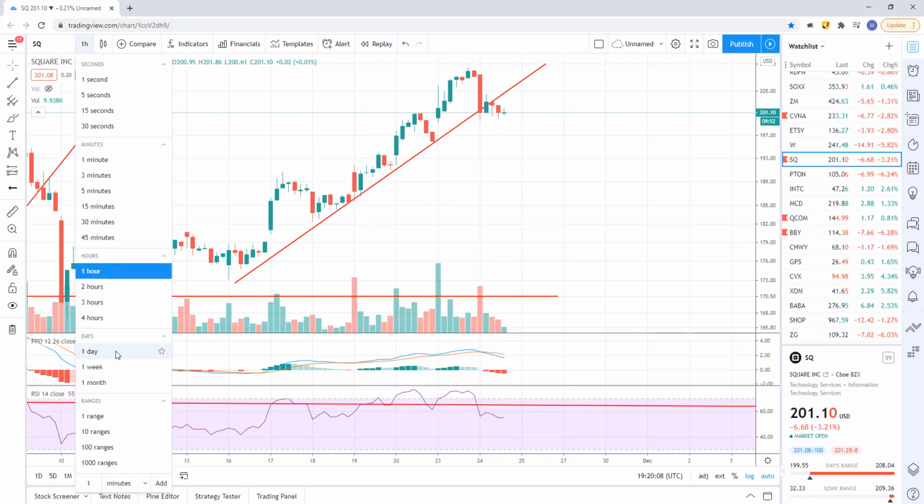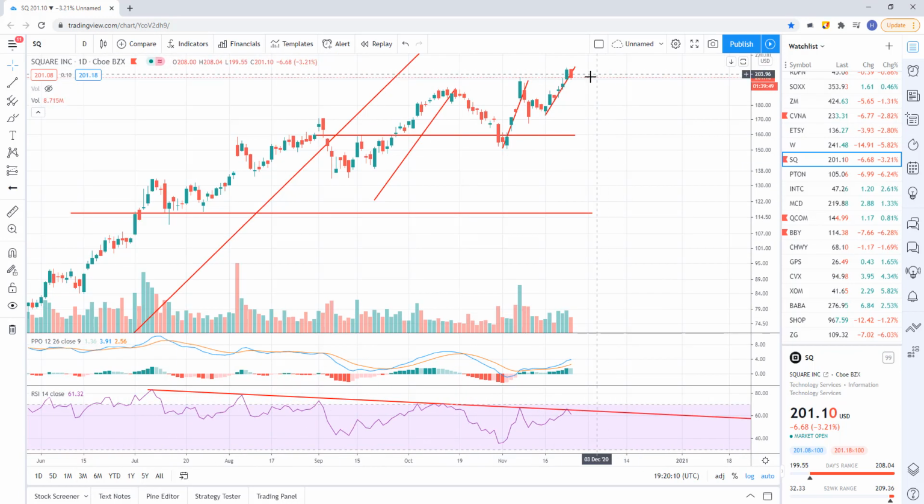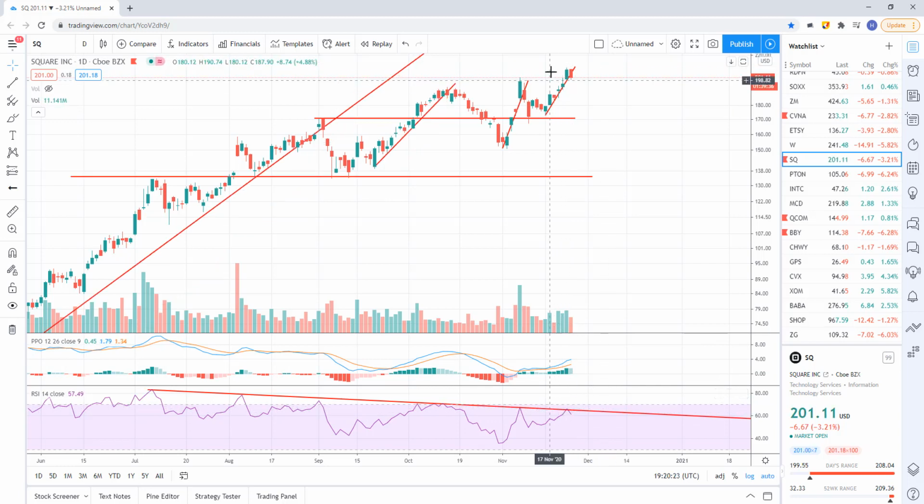On the daily, though, you can see a marginal new high here. This is a divergent high. All this price action right up here in the last couple days has made all-time new highs, and it's also a marginal new high, and it's a divergent high, so it's on less momentum, telling me that this is likely to fail. Divergent highs have a high probability of failing, so that's what that says. The probability of failing is high, and I like probabilities being in my favor when I'm shorting.